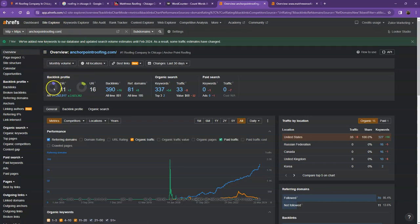Let's start off with DR. So this is the level of trust that Google has in your website, and UR is the strength of your website. Backlinks, on the other hand, these are other websites that refer to your website. So they're like shoutouts from different directories like Yellow Pages, Yelp, and the like.